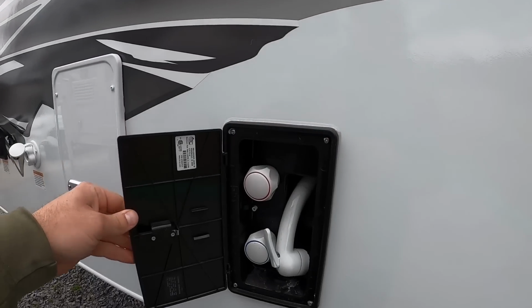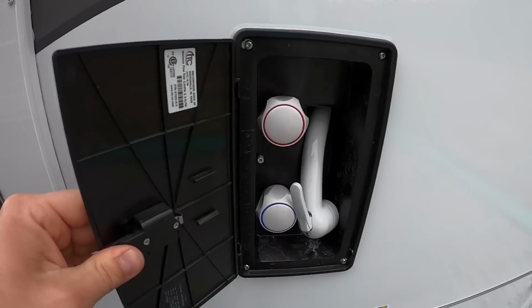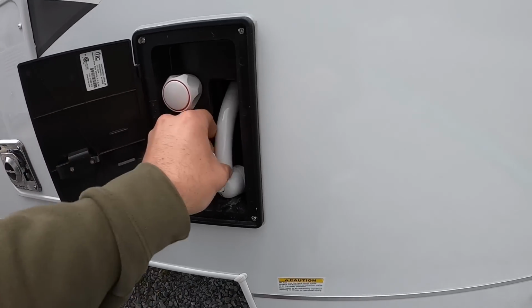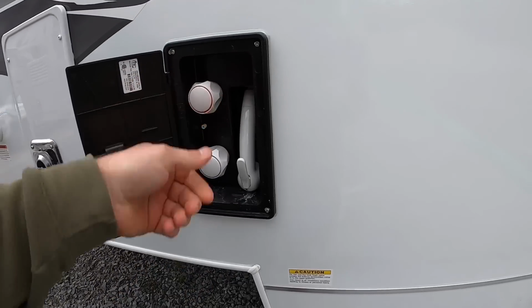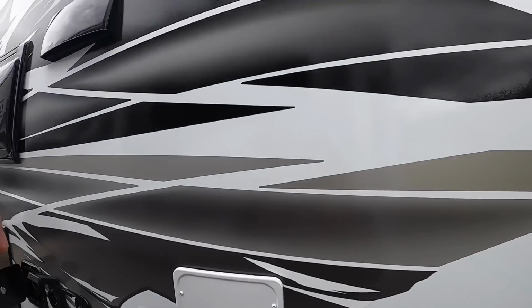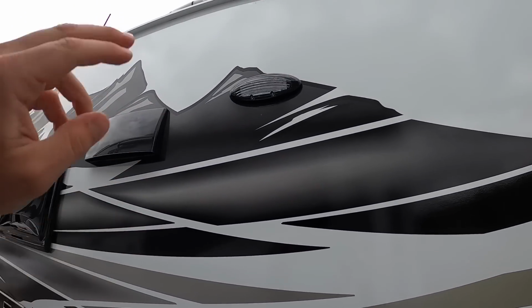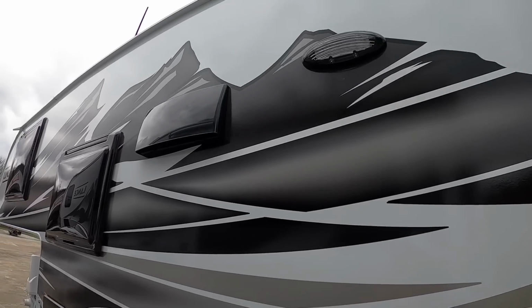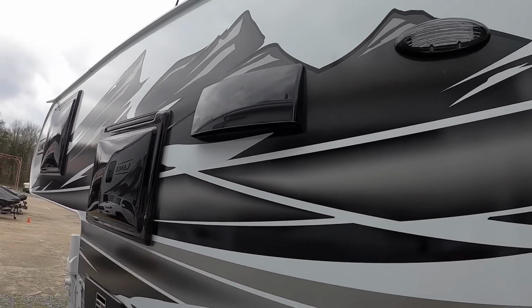Outdoor shower for all my freaks of nature that like to shower outside, and I'm not saying that's a bad thing. Got that. You can use it to hose off the dog, hose off your feet, whatever you want to use that for. Patio lights, they are either orange or white, so you can run them either way. There's your vent for the oven, stovetop.